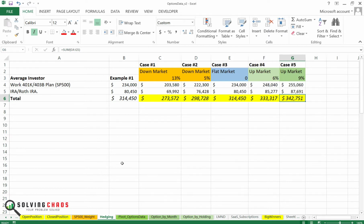So why is this important? I'm going to explain to you. This is a typical investor just doing the plain Jane buy and hold dollar cost average for your 401k plan. And that's what will happen based on different market conditions.